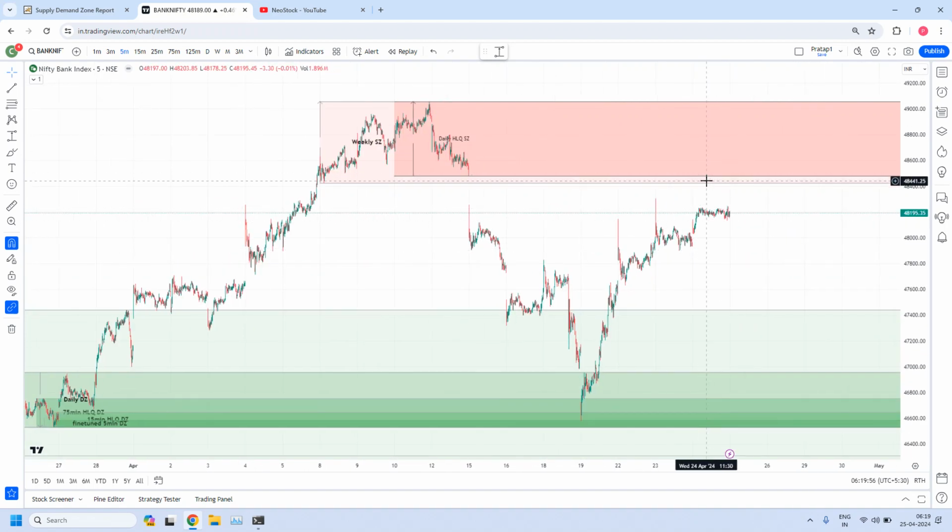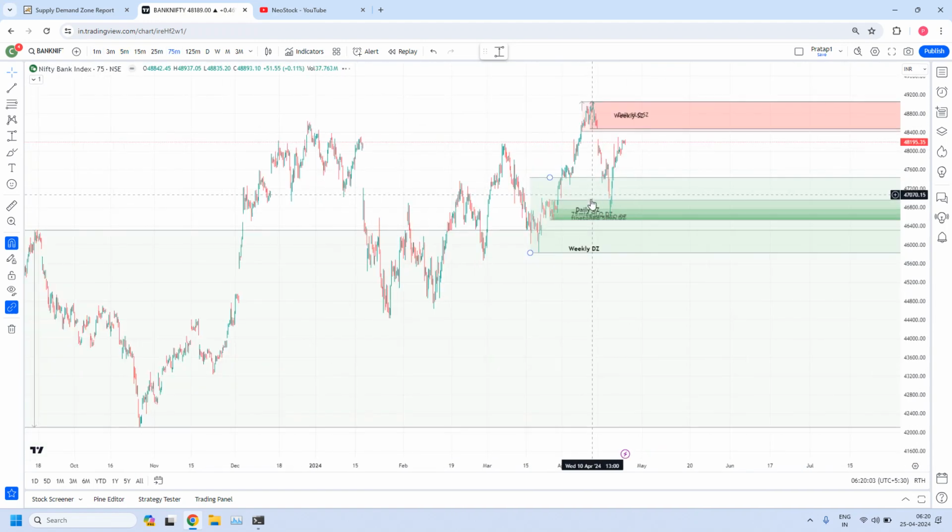Okay, now let's go to the daily high liquidity supply zone. Inside I am going to the 75-minute zone.